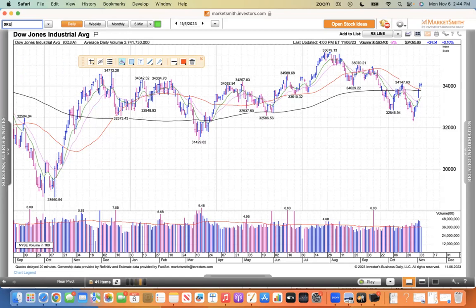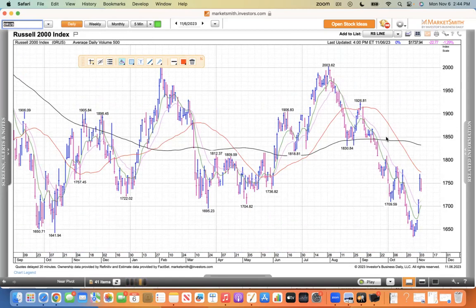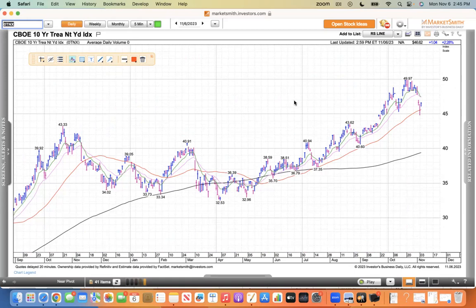One index that had a good week last week, but pulled back sharply today, is the smaller-cap, riskier, less capitalized Russell 2000 index, and this thing was down 1.29% today. The reason for that is there's a strong correlation between the 10-year Treasury yield and the Russell, and you can see how, when the 10-year came down, the Russell went up.